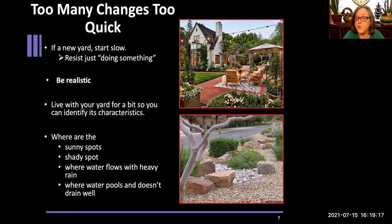Live with your yard for a bit. Know where the sunny spots are. Know where the sun is at various times of the day. Know where the shady spots are. Where does the water flow when it rains really heavy? Certainly don't want to plant something there unless it's like a rain garden that is going to be almost washed away when the heavy rains come.